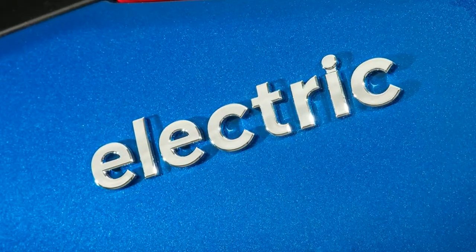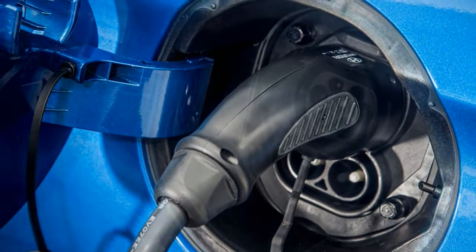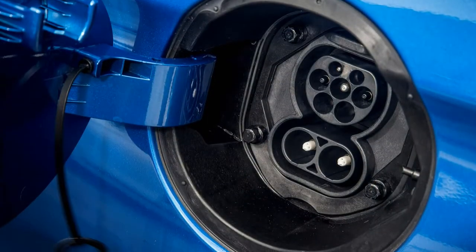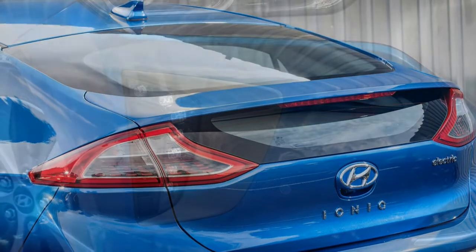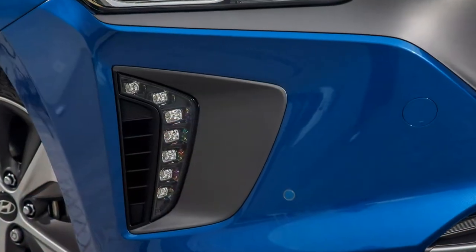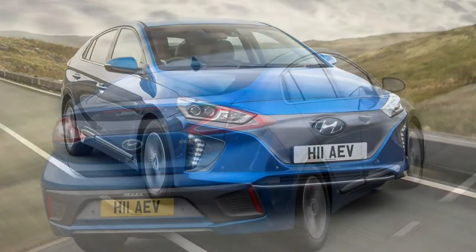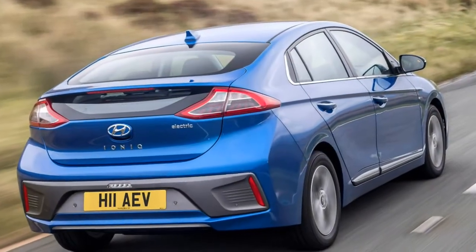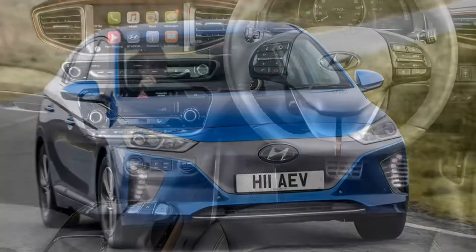2018 Hyundai Ioniq Hatchback Review. The good points of Hyundai Ioniq Hatchback: extremely competitive pricing. Hybrid gets dual clutch gearbox. Electric gets impressive range. Cheaper and much better warranty than Prius.